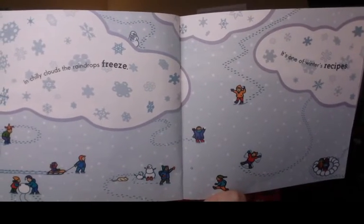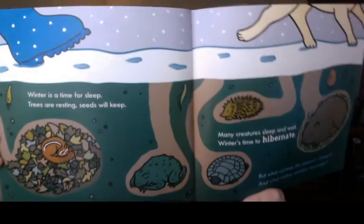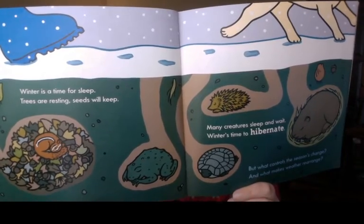In chilly clouds, the raindrops freeze. It's one of winter's recipes. Remember, we talked about snow and made snow. Winter is a time for sleep. Trees are resting, the seeds will keep. Many creatures sleep and wait. Winter's time to hibernate. You remember what animal we talked about that hibernates? A bear, that's right. But what controls the seasons change? And what makes the weather rearrange? So we know that we had spring, summer, autumn, and now winter. So we have 4 seasons. But what makes them keep changing?